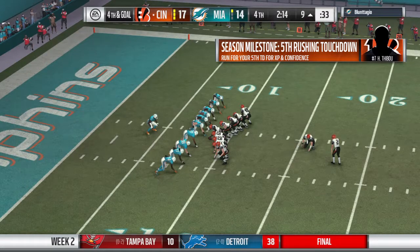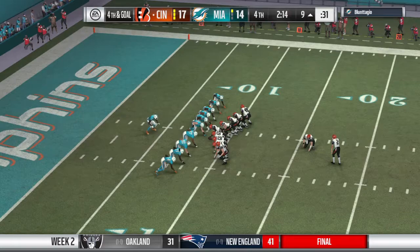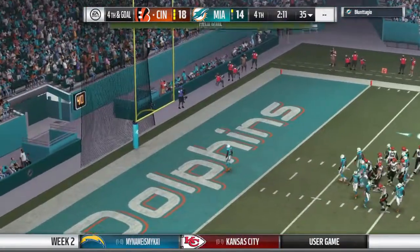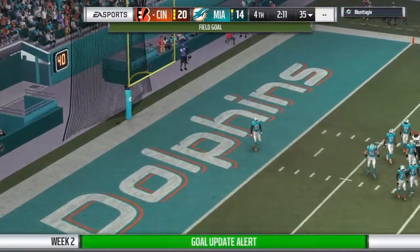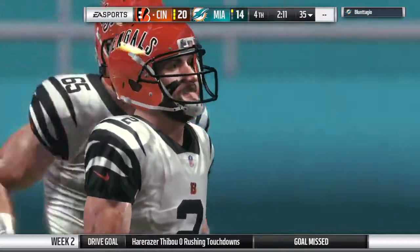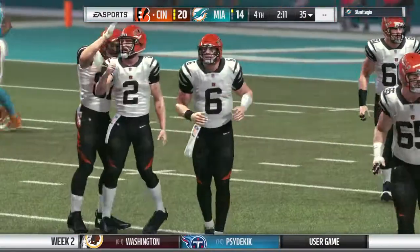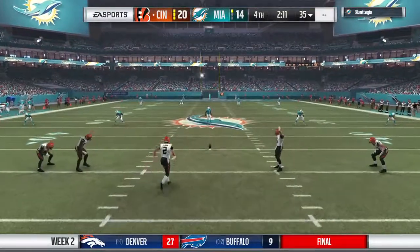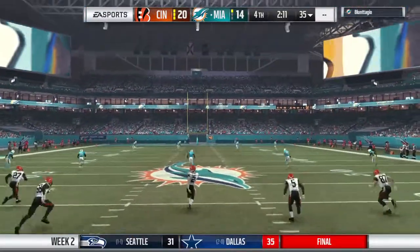After all the preparation, all the practice, a play like that will absolutely break your heart. They had everything they wanted, just unable to complete it in the end zone, a big-time drop. So they get the 3 here, but you wonder whether that's going to be enough. Yeah, I mean, you've now made it so they need a touchdown rather than a field goal to catch them. But you're right. If they'd gotten 6 out of that drive, this would be a much different game.